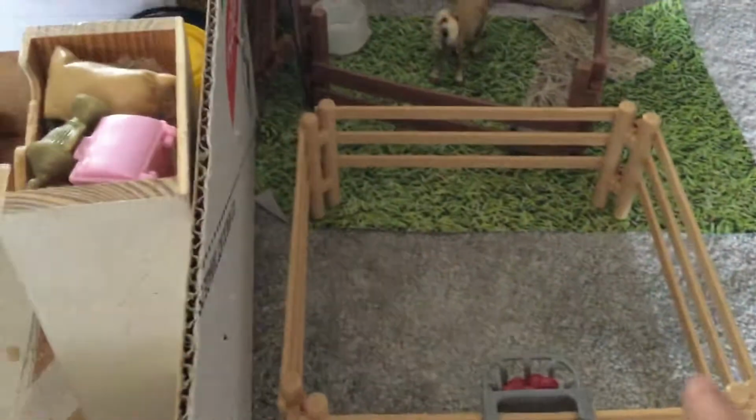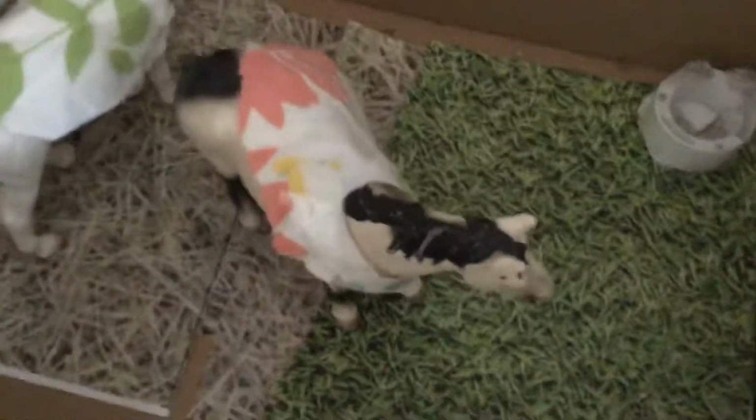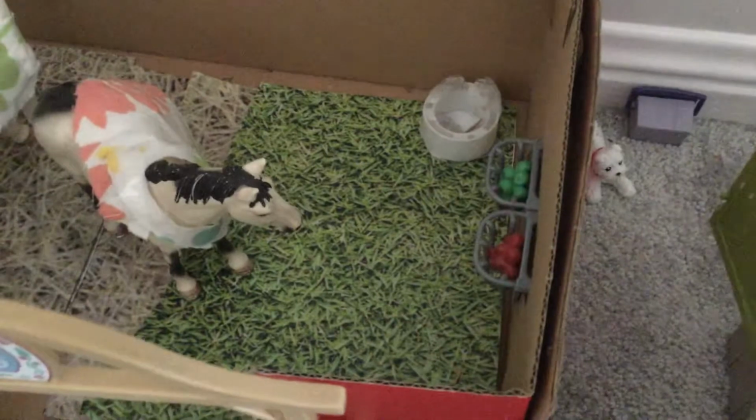So over here at the back, we have this little stable with some grass and apples as well. And over here is Poppy, also known as Popstar. She has this little stable I also made for her. Over across from there are my first two Schleich, Dave and Casper, another homemade rug, homemade stable. Yeah, that's all.